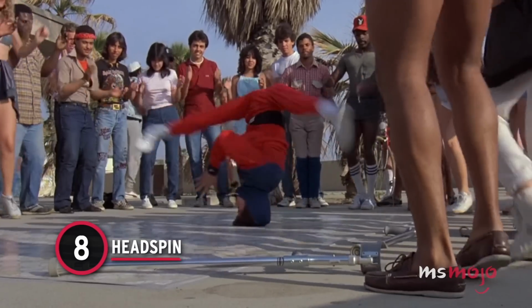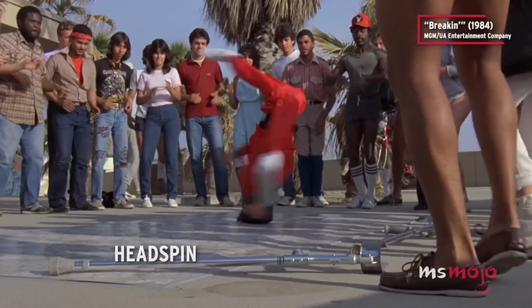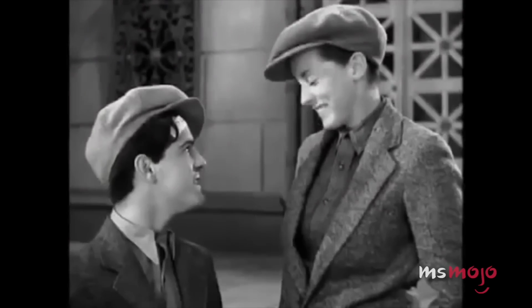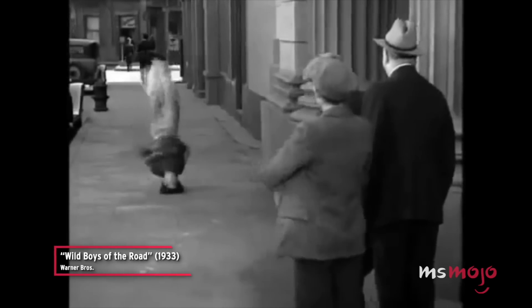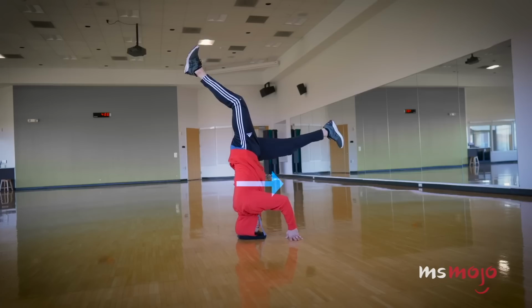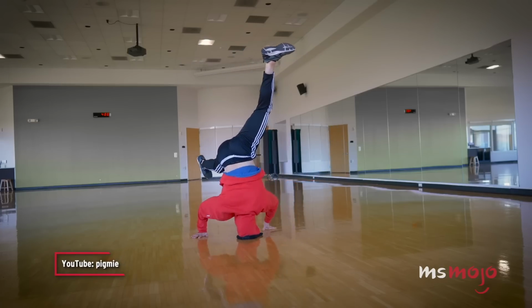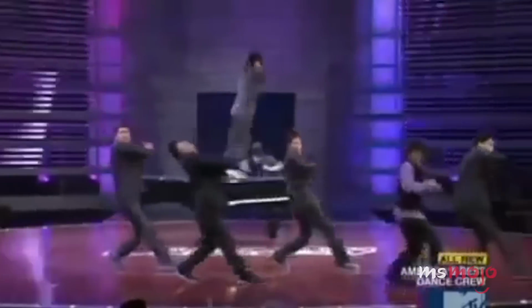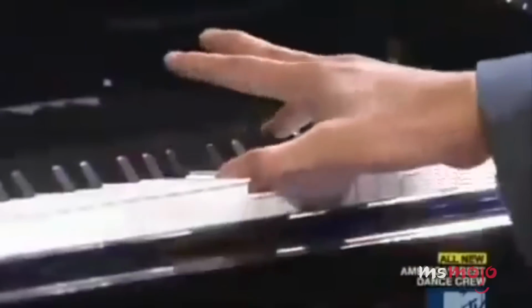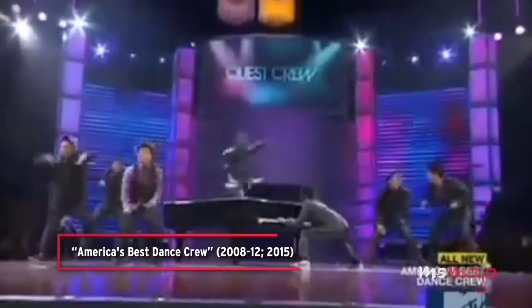Number 8. Headspin. The headspin is most associated with breakdancing and b-boy culture, but the move has seemingly existed for decades, as evidenced by the 1933 film Wild Boys of the Road. While some dance moves fool you into thinking they're simple at first glance, this one looks as hard as it is. For most of us, just standing on our heads is difficult to achieve, so the prospect of incorporating spinning is daunting, to put it mildly.